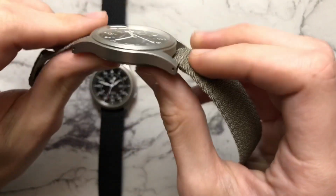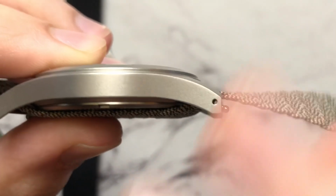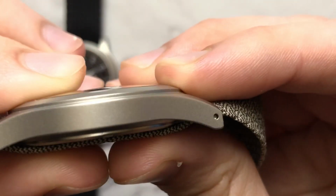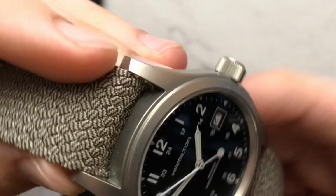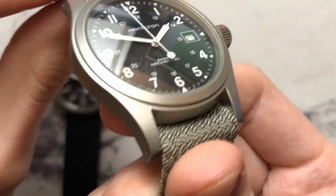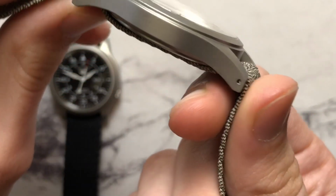When we look at the finishing of the cases, with the Hamilton, we have a very fine bead blasted finish. It's very fine, very well done. And the coating holds up very, very well. I've had this watch previously. This is a newer watch. I've rebought it. But I've had this watch previously, worn the heck out of it, and it pretty much looks brand new because the coating's so good on it.